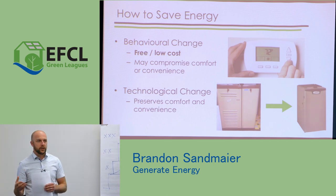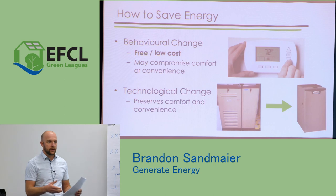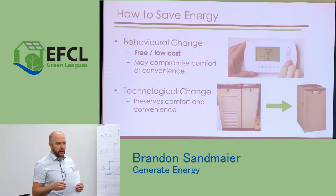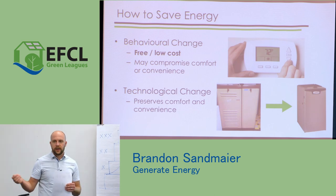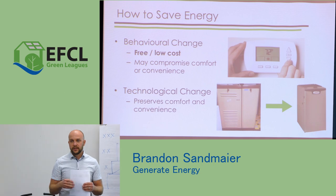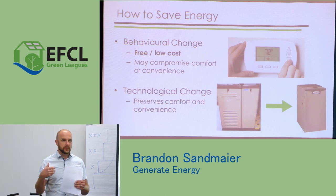So replacing your furnace, for example, with a condensing furnace. That's a technological change. Or upgrading your lights. Instead of flicking your light on and off, I just installed one for my boys in their bathroom, a sensored light, so that you come in, the light comes on, and it goes off automatically when you leave.